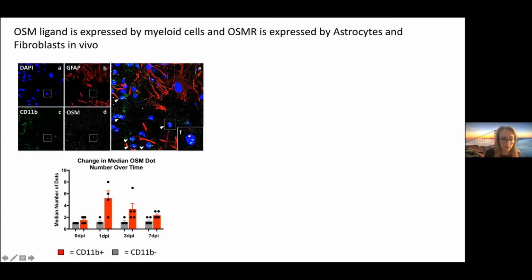And this transcript expression actually decreases over time, which is consistent with what we saw in the interaction score plot. So this also tells us that the myeloid population is likely the only major source of oncostatin M ligand. So it's likely the major activator of this STAT3 cascade.